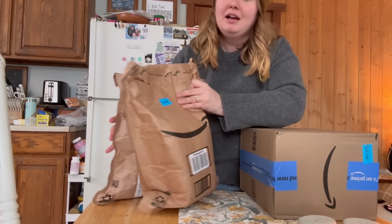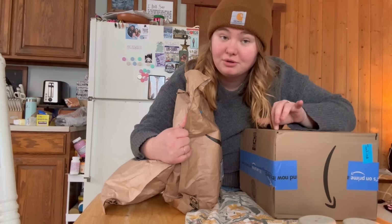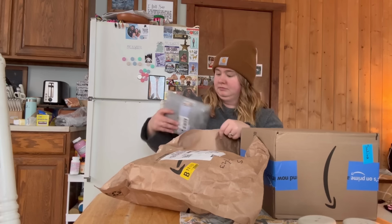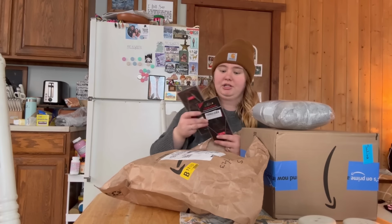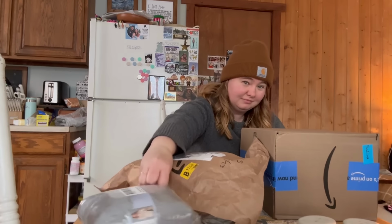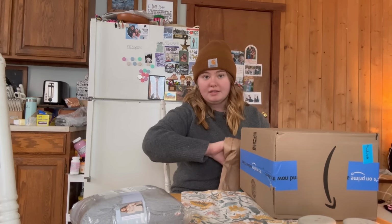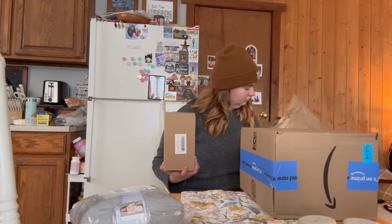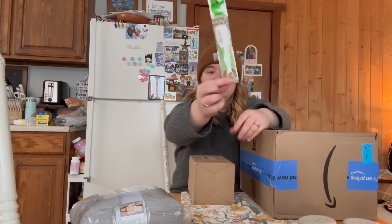Let's see what's inside. I bet these are refills for the Dawn Power Wash that we use, because I ordered those. Let's see what we got. Oh! Stuff for a project. Needles. Yarn. I told myself I wasn't gonna buy anything extra this year unless I need it for a project. That's what I needed. Okay. Oh, I know what these are. Double-ended needles. Wow.